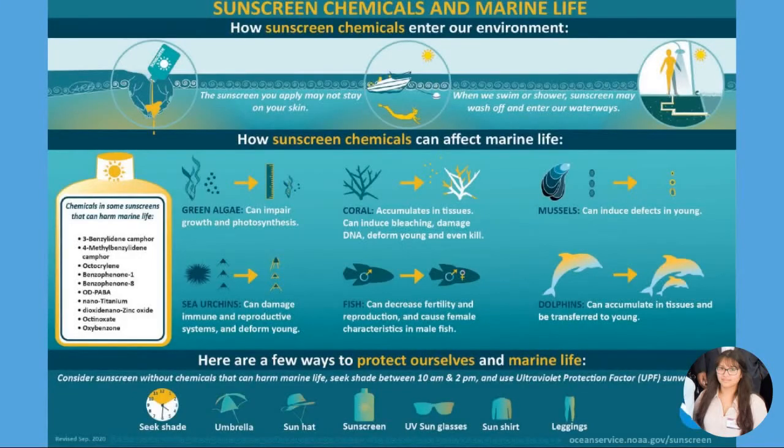However, although sunscreens are safe to use on our skin, they are not entirely safe for the ocean, specifically chemical sunscreen. These sunscreens contain chemicals such as oxybenzone, octinoxate, etc., which are harmful to ocean life. For example, these chemicals can affect the growth and photosynthesis of green algae.